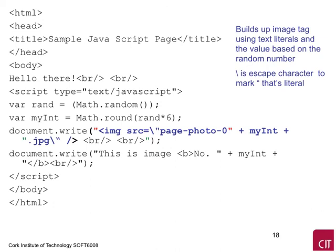So we have in the variable myInt that integer, a 0, a 1, a 2, a 3, a 4, a 5, or a 6. So we have that in the variable. And what we want to do is build up an image tag that includes that variable.